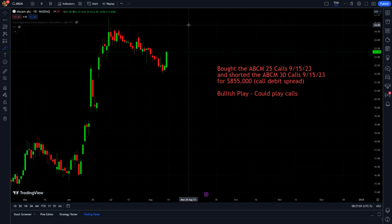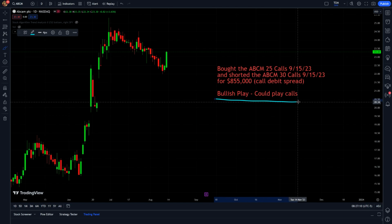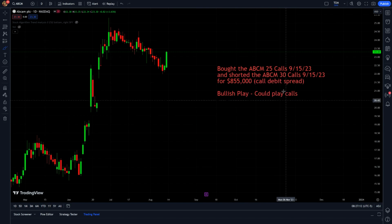So I do like it, Mike, and it is a little shorter term as well, expiring in about a month. So I do like that. It's a bullish play. You could just go for straight calls if you wanted to, like maybe the 20 strike or the 22 strikes, just depending on what you're looking at or how your risk tolerance is.